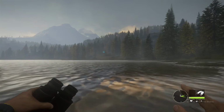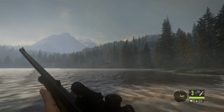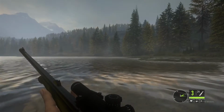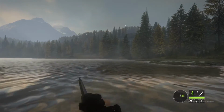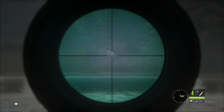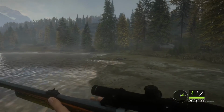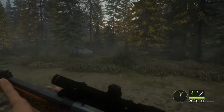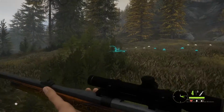Alright. Okay, so let's take our shot. He's dropped. Should I go for the Roosevelt? He's not huge. He's a little small. We're gonna leave him. Let's go pick up a whitetail. Or a blacktail. He's down over here.